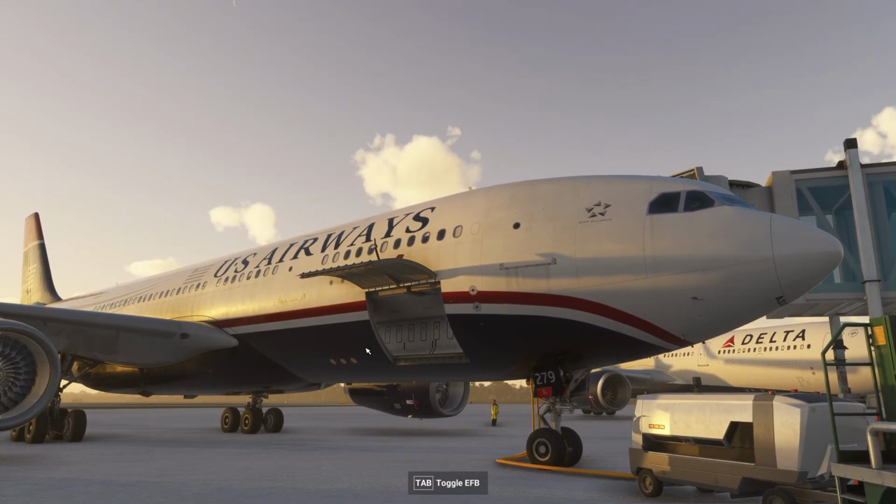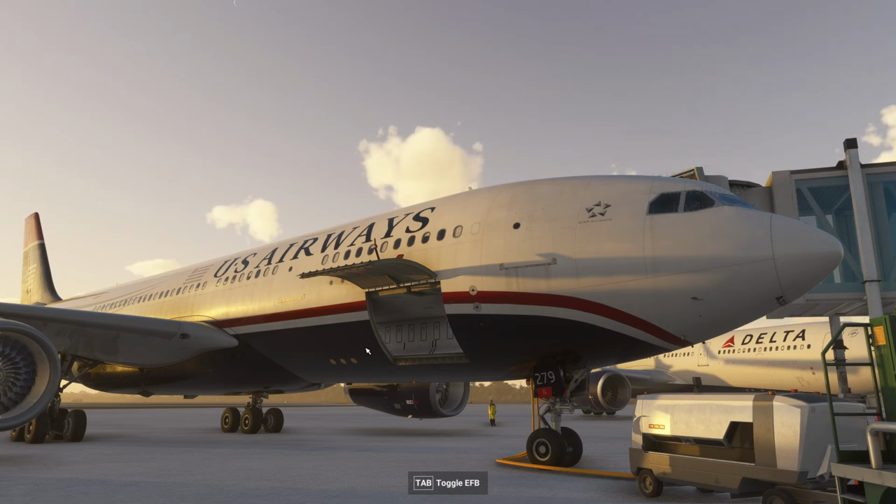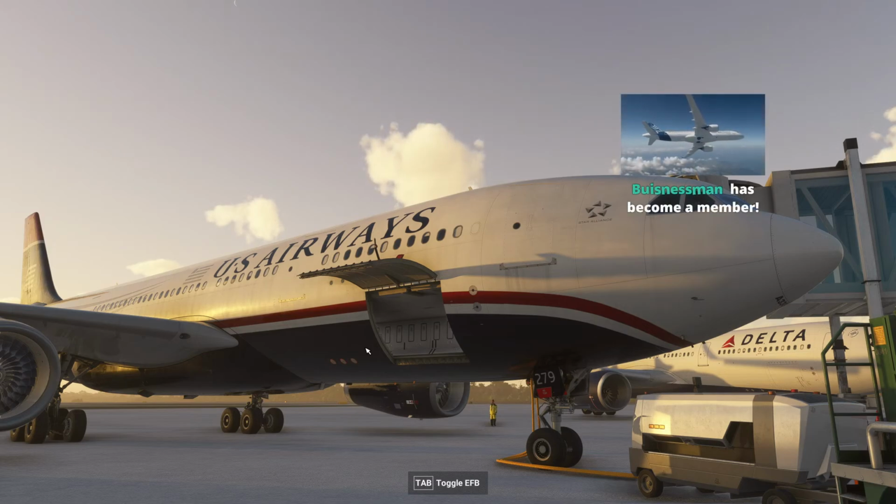Courtesy of Whiskey Throttle, this livery, like all his liveries, will be released publicly, I'm sure. This is an early rendition. It's still a work in progress. The cabin is not finished, so it's just the exterior for now, but it looks so dang good, and I absolutely love it. I've flown on this exact aircraft, the US Airways 330, a couple times going from Philly to Orlando. They used to run these Philly to Orlando quite frequently, especially in the summertime, and it was just awesome.